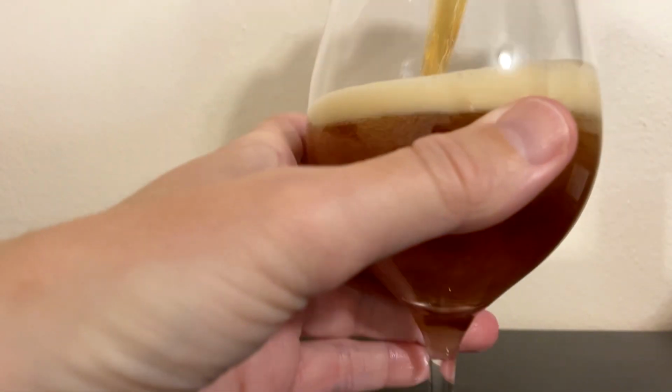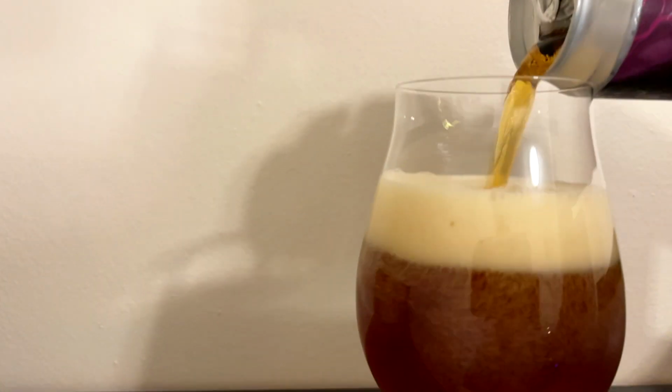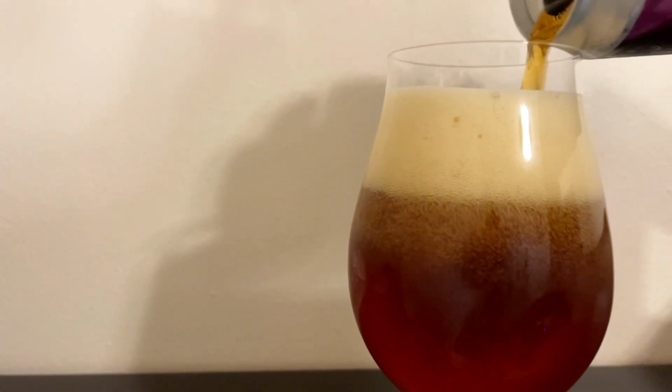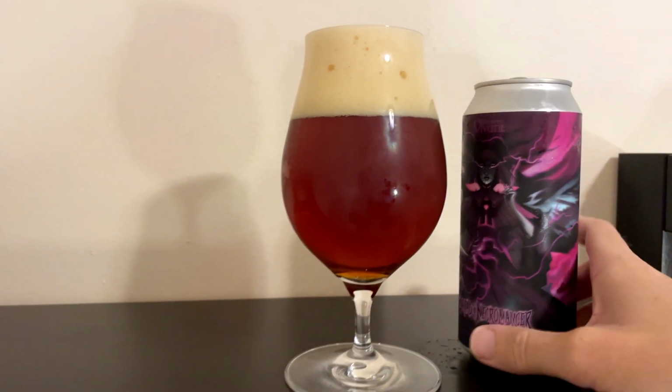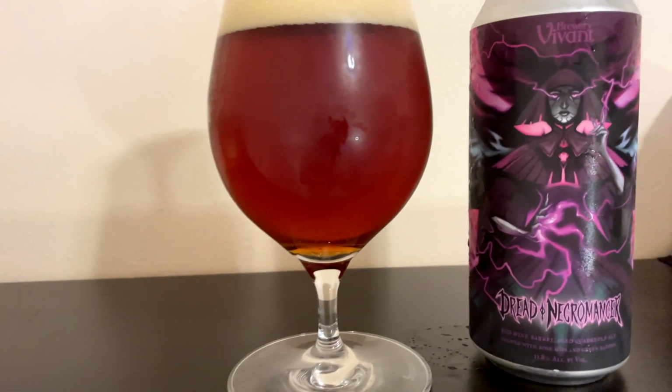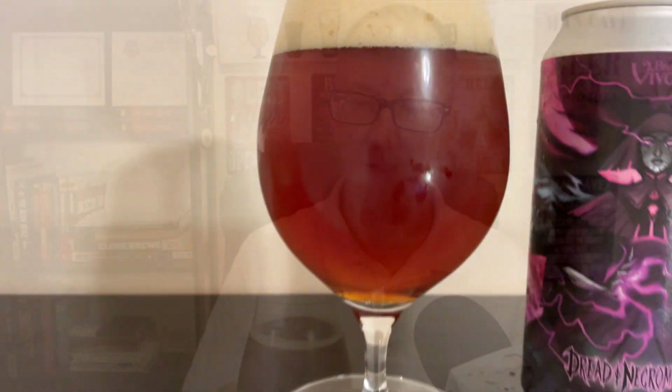So we get it into the Spiegelau tulip glass here, and it is a kind of a deep amber, kind of light chestnut color, quite clear. Get about a two finger, eggshell sudsy foam. It's mostly dissipated by now. Let's give it a whiff.